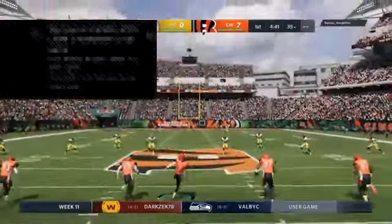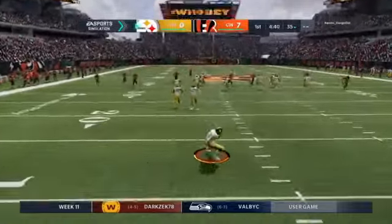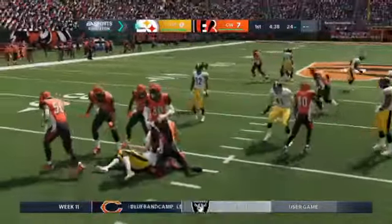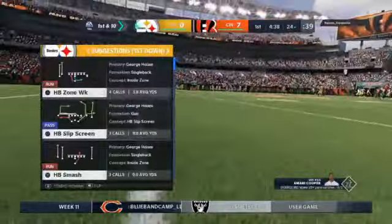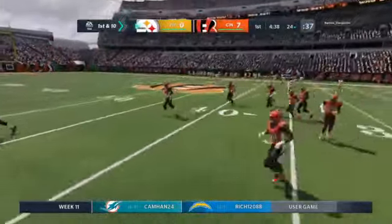So they throw the pick 6. They'll get another shot at it now as this one's in the air. Taken from about the 12. And he won't quite make it to the 25. The Steelers take over 1st and 10 at their own 24-yard line.